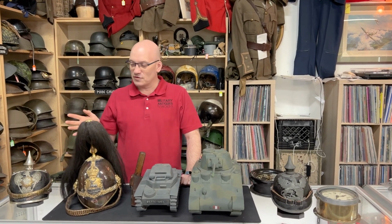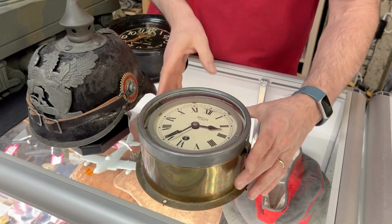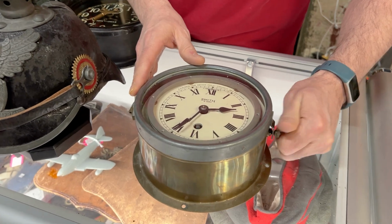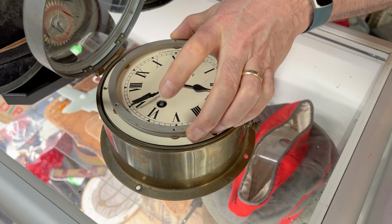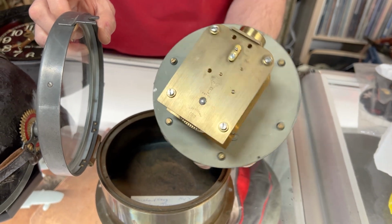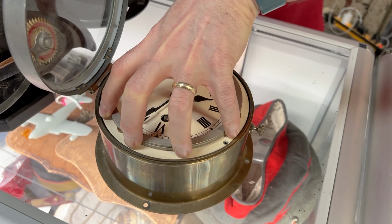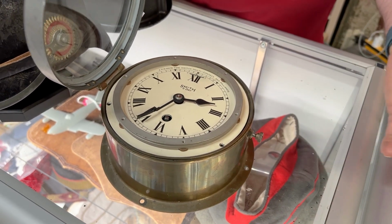Starting from my left to my right, we have a Smith 8-day clock. Unfortunately, someone has messed with it. It does run, but because they took this out of the body that it was in, unfortunately. But it runs, it's working, still keeping time. I wish they had kept the screws. I guess you can find the screws somewhere, but you know what? I don't mess with stuff, I just sell it as it is.